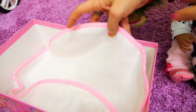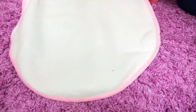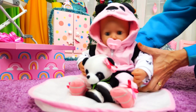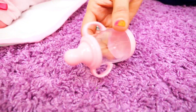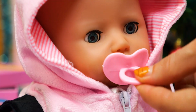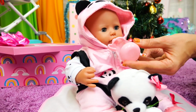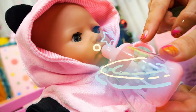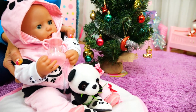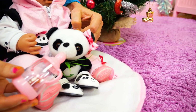And this is a mat. Sit here, my little pandas. Let's have something to eat from your new bottle. Annabelle will be able to hold the bottle by herself. And now, let's feed your toy too.